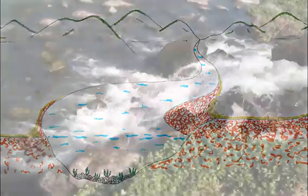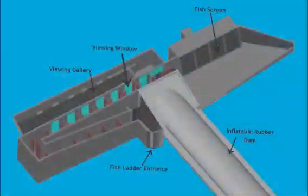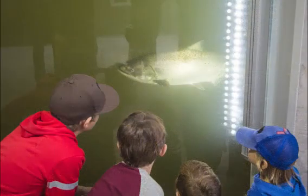On their journey upstream, salmon have to get around dams and other obstacles in the river. Fish ladders are sometimes built to help salmon swim past dams, like this one at Sonoma Water's inflatable dam. There's a viewing gallery where you can watch salmon swim up the fish ladder towards their home stream.